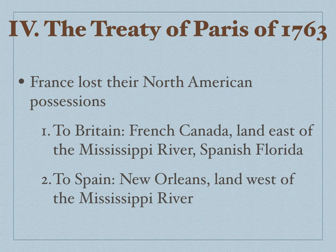Spain will gain control of the port of New Orleans and all of the land west of the Mississippi River. So France loses everything that they have in North America, and it's divided up among Britain and Spain. This means that the British colonies now stretch from the Atlantic Ocean to the Mississippi River, and then everything west of the Mississippi River is under Spanish control.